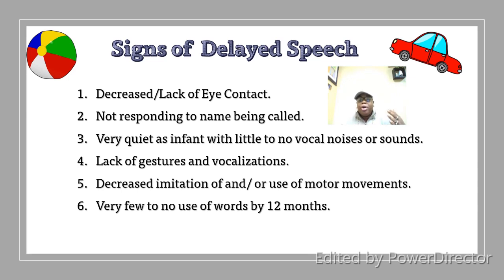And then if they are using little to no words at all by 12 months, these are indicators that your child may have delayed speech, and at this time you need to make sure that you're talking to their primary care physician or their pediatrician to see if you can get them in some form of early intervention or get them started with some early speech therapy services.